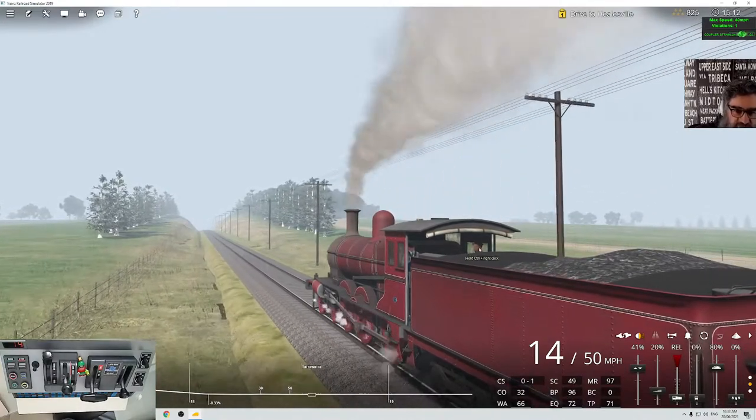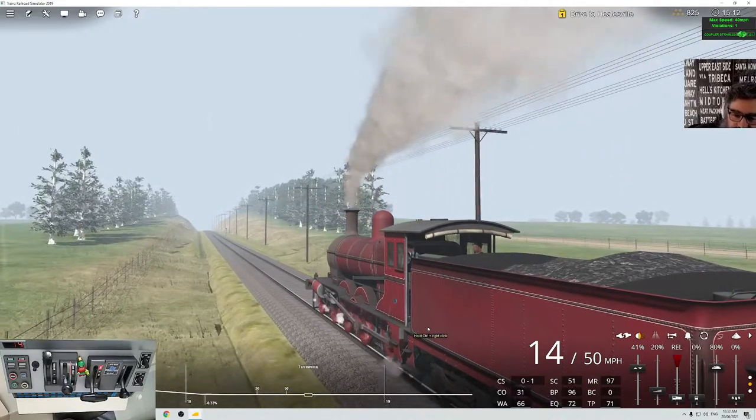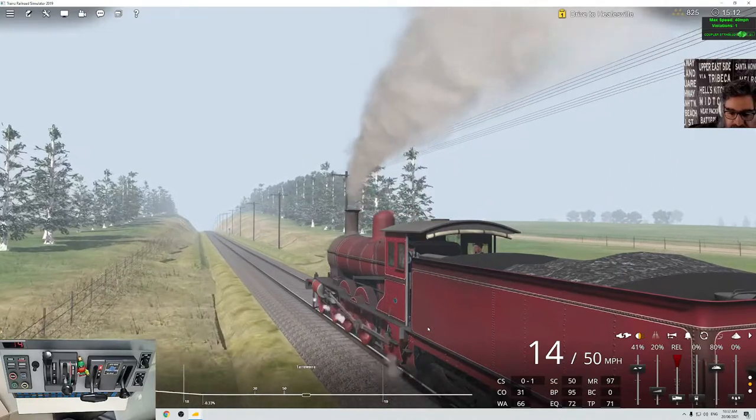Our fireman's a lazy bugger, he's just standing over there doing nothing. Letting the driver suffer.